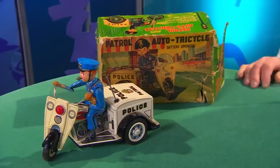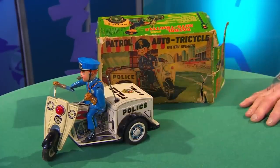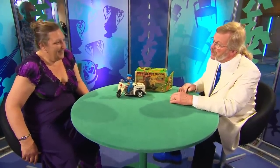In the box. You can see what it is. Clockwork toy. No, battery. Battery? Yes. So I'm wrong. So it's a bit later than I thought, actually, it's a battery-driven toy. Tell me about it. What do you know about it? You obviously know it's got a battery in it for a start.